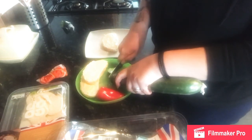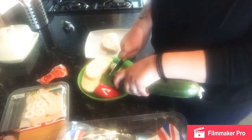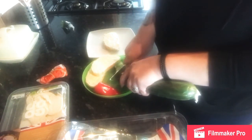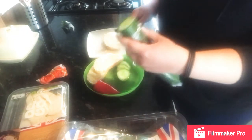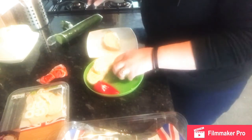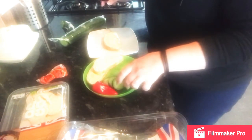Why is this cucumber so difficult to cut? I don't know, Mummy. It's got a bit frozen in the freezer. Fridge? I mean the fridge. Right, so you've got some cucumber on the side of your plate.